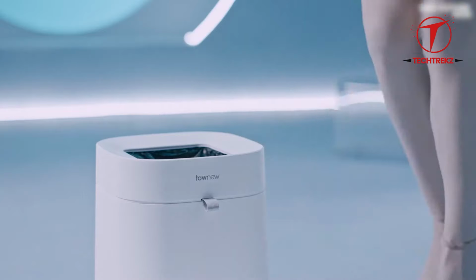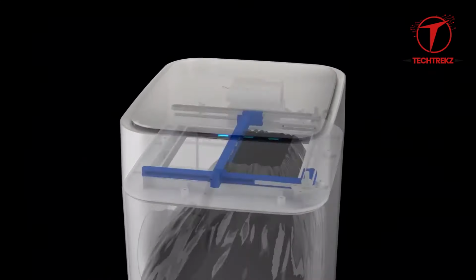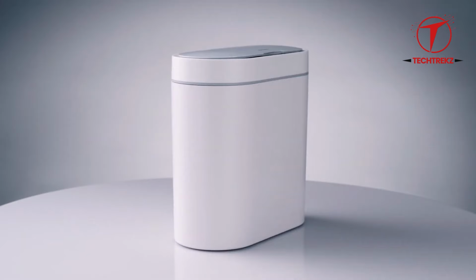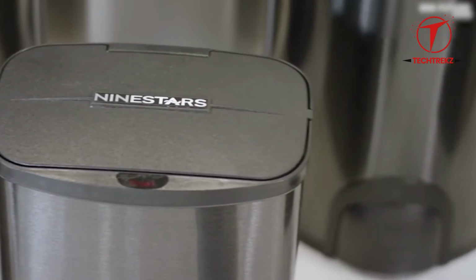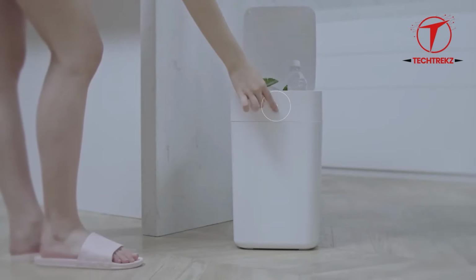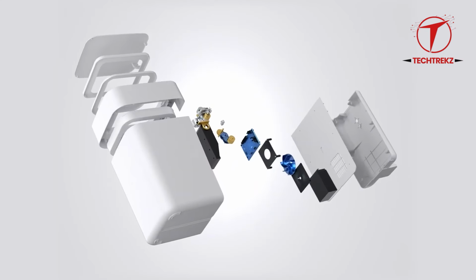The upgraded smart chip ensures smooth operation and low power consumption, with multiple lid functions like automatic closing, stay open mode, and a one-key always open option. The built-in rechargeable battery lasts over 2 months on a single charge, and the automatic packaging function with a drawstring eliminates the need for messy bag changes.